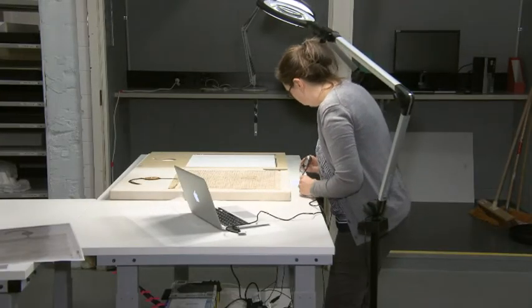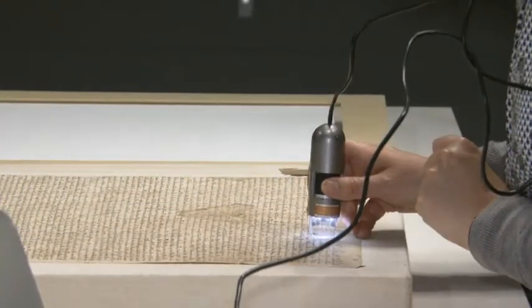Parchment is not paper. It's an animal skin product, and being an animal skin product, it has features that you can see. So it has two distinct sides: what's called the flesh side and the grain side. The flesh side is what's internal to the animal, and the grain side is what's external to the animal.